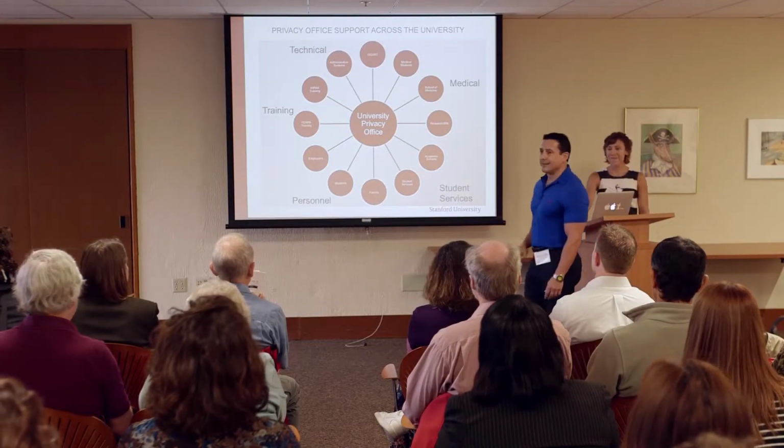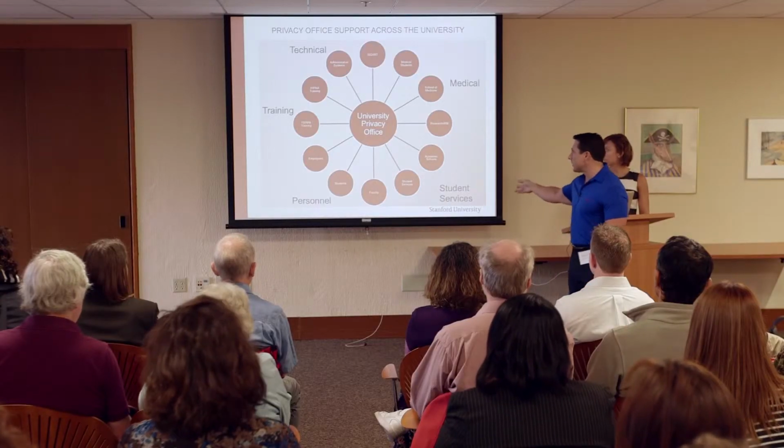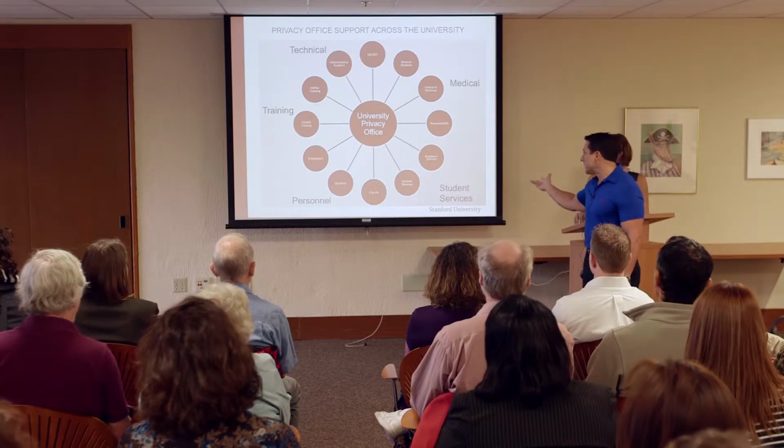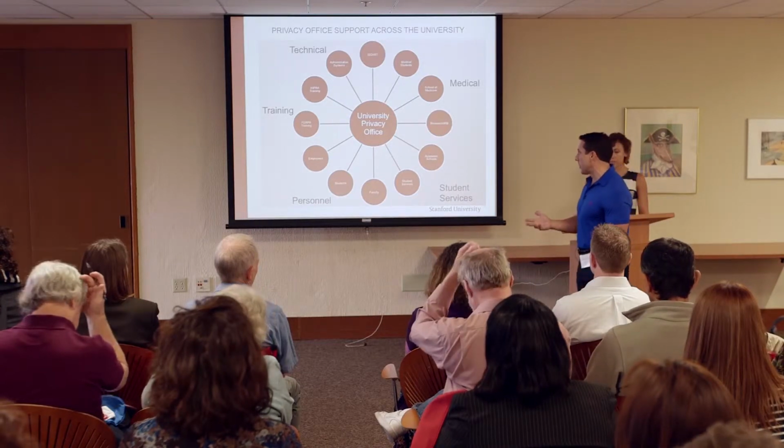Again, like I said, in the last year, we've really grown tremendously. And I think we offer some great resources that I hope you'll take advantage of. Here's an awesome pinwheel kind of chart that we developed. Actually, I stole it from one of Catherine's prior presentations. But you can see we've got lots of support that we provide in lots of different areas. And aside from the technical and medical and training area, the part that I think falls within this group here is the academic schools, the trainings that we provide, and I'll talk to you a little bit about FERPA training that we hope to roll out. And in terms of protection of data, our protections and scope really encompasses employee data, medical data, and student data as well.